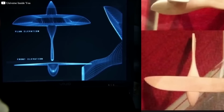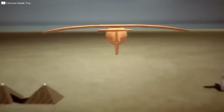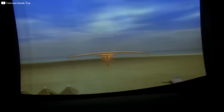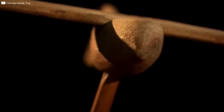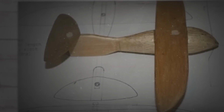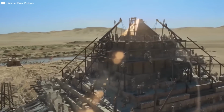Researchers built a replica of the Saqqara bird and tested it in a wind tunnel. The results were shocking. The model could glide through the air with just a small adjustment. How could this be? The understanding of aerodynamics wasn't developed until thousands of years later. Was the Saqqara bird a toy, a ceremonial object, or something more incredible? Maybe it was a scale model of a flying machine, a leftover memory of an age when humans could soar through the skies long before history remembered.